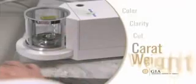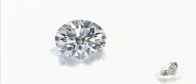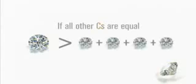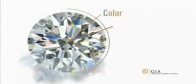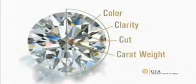The fourth C is carat weight. 1 carat equals 200 milligrams, or 1/5 of a gram in weight. Larger diamonds are more rare than smaller diamonds, so all other factors being equal, a single 1-carat stone would be worth more than 4 quarter-carat stones put together. However, the value of a diamond is determined by considering all 4 C's, so bigger is not always better.